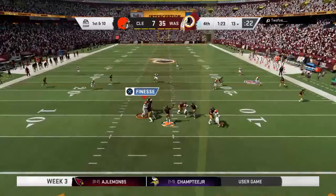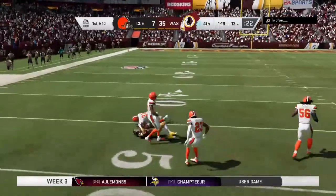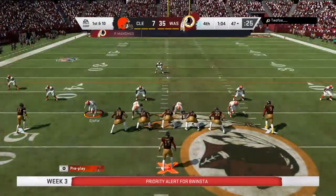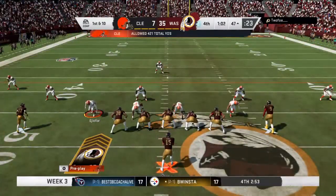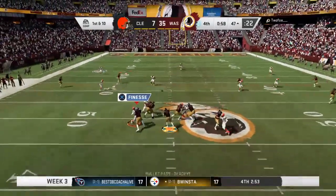So after the INT, here's Mahomes. And he's got the hook up to Moore. And they finally are able to take him down at the opposite 47. A big change in field position there. That's 40 yards on the catch and run.